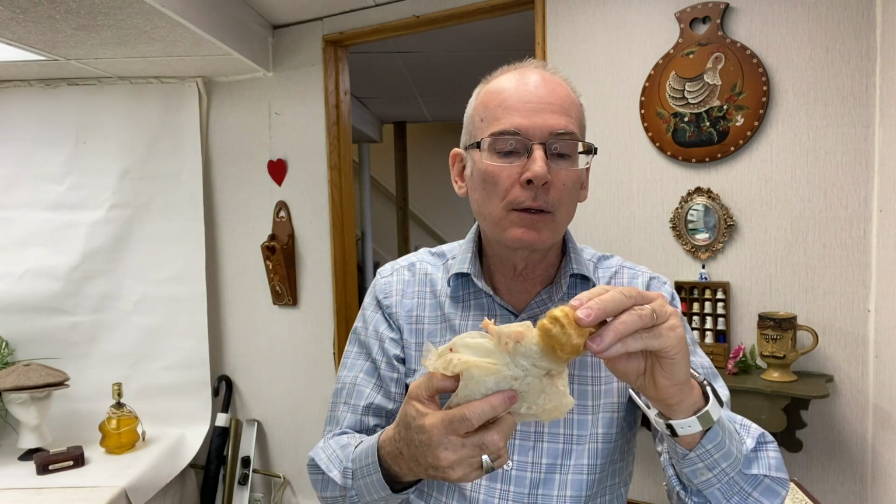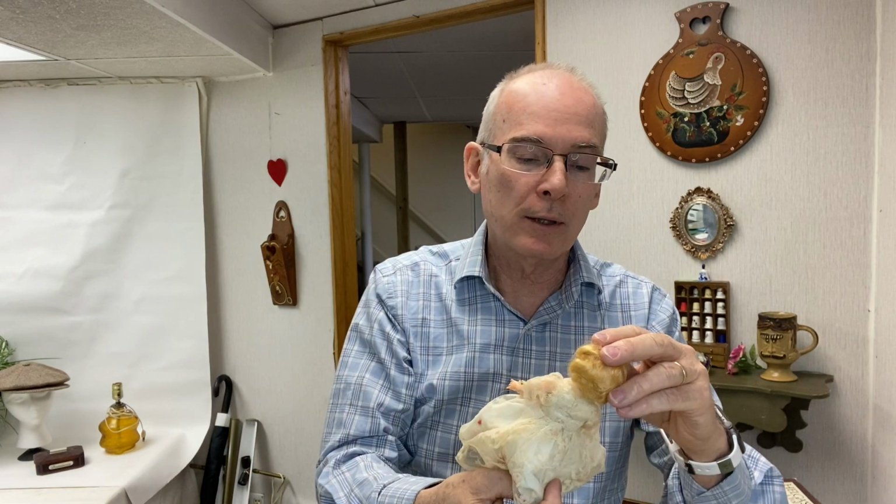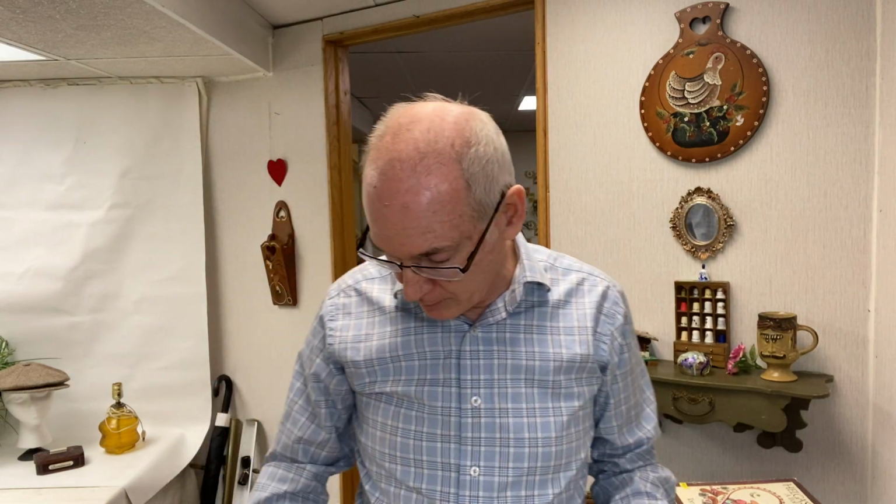I found this doll. Again, she weighs almost nothing. I don't know why, but I've been picking up a lot of these dolls. Her eyes are not working. There, now she's awake. She was sleeping on us there. Now she's awake. Yeah, she's back to sleeping again. Anyway, I don't know what I was thinking.